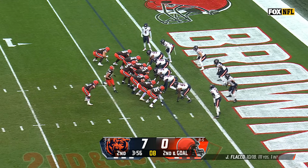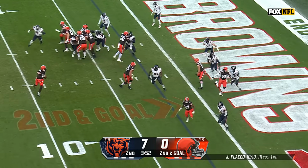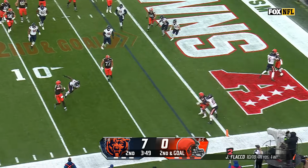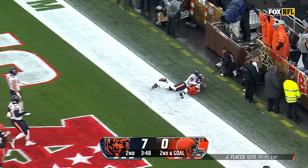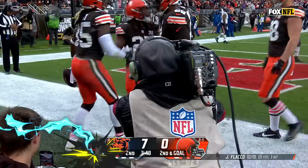2nd down and goal. Sprint right. Sprint right. There's Flacco to the right, looking in the end zone. Throws, jump ball. Njoku pulls it in for the touchdown.